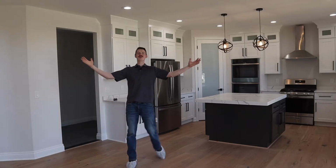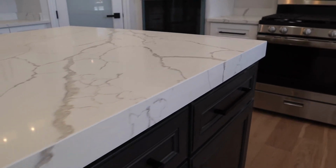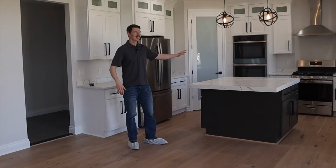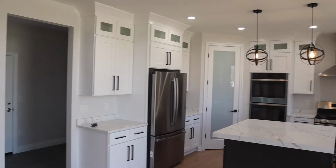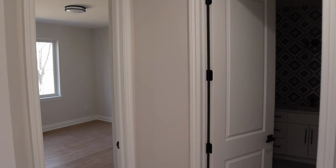This kitchen is huge. We've got so much space. Awesome island with room for stools underneath. Big fridge, back pantry, and then a nice area to cook and wash dishes while enjoying all this natural light because we have a huge area with big windows.